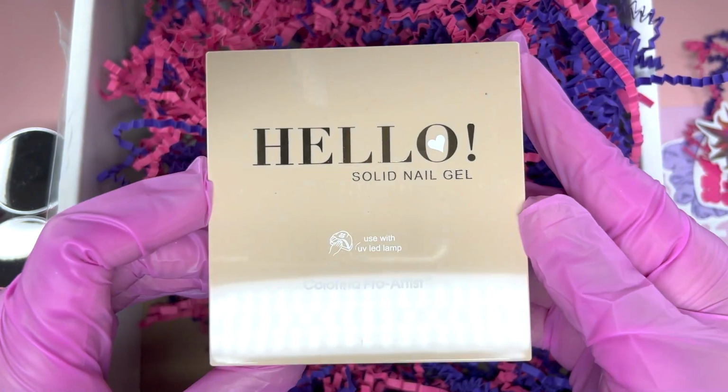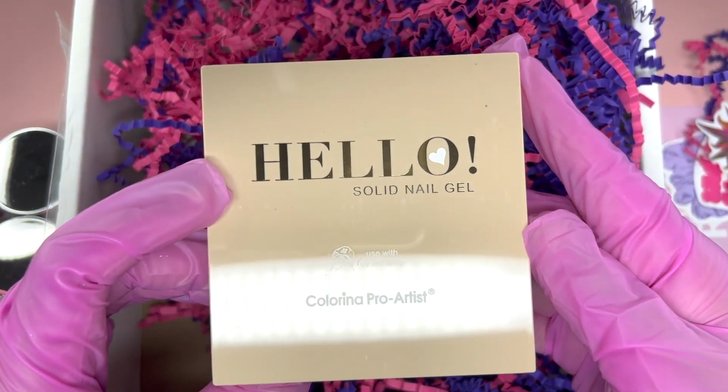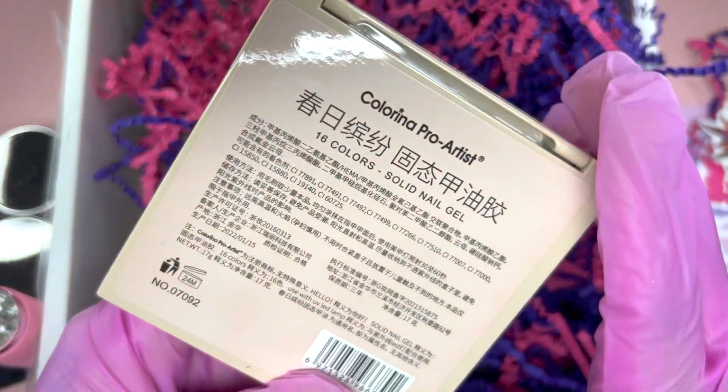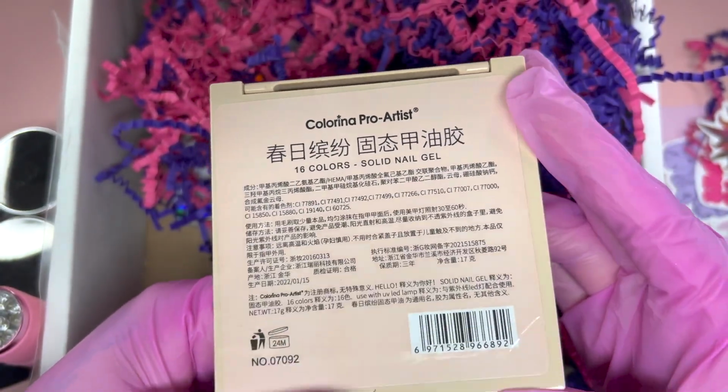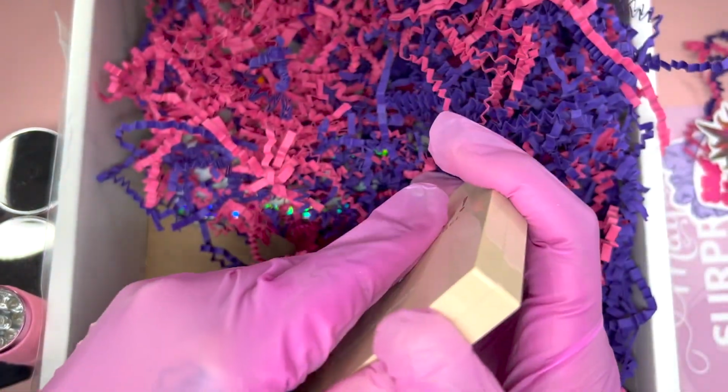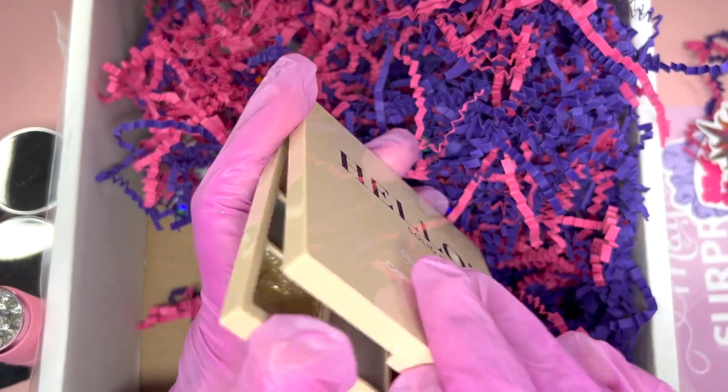Okay, so this is what it looks like. Very sleek, very elegant. It says Hello Solid Nail Gel, and it also tells you to use it with an LED lamp, and then there are some instructions in the back in a different language. It does say 18 colors, so that is definitely really nice. Don't have anything like this.